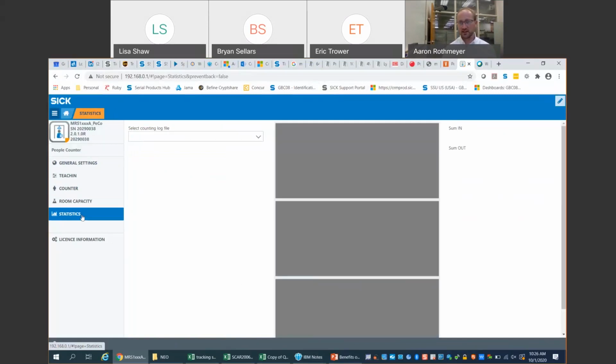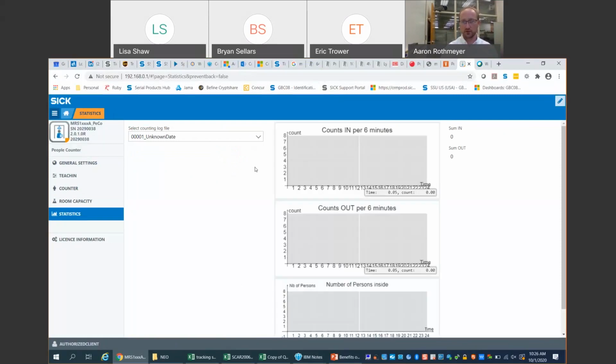But then the last thing to see here is a screen that we're using to basically capture statistics. This is an ask from some of our test customers so far. They want to know, from midnight to midnight, how many people have entered and how much time they spent in there, what the capacity is at any given time of the day. So we're building out this statistics screen to basically capture that and determine what the usage or utilization is of the room at any given time.